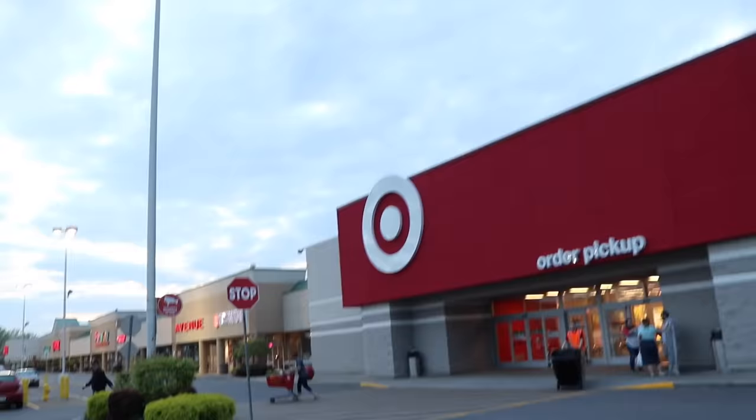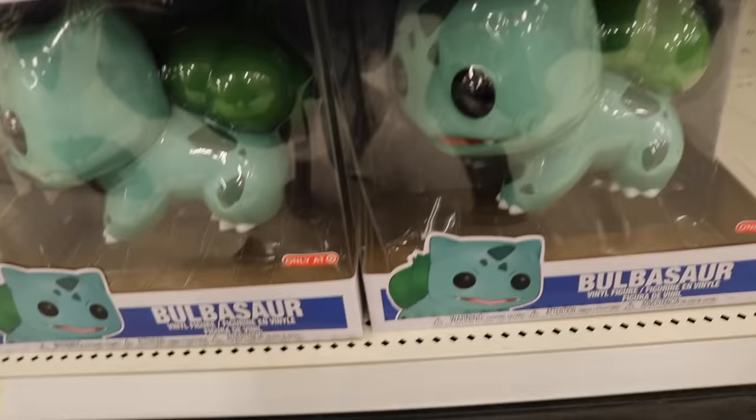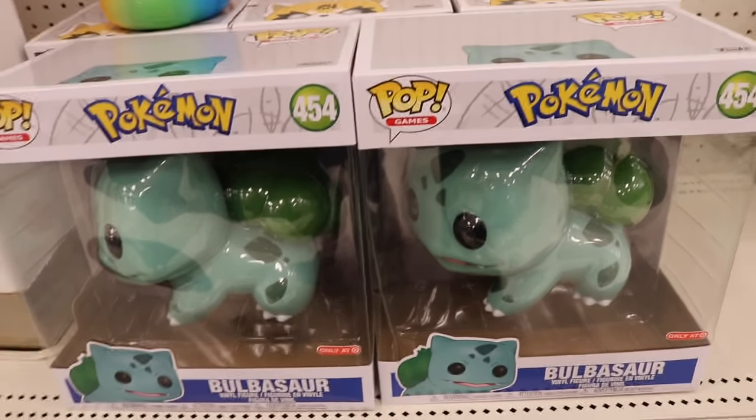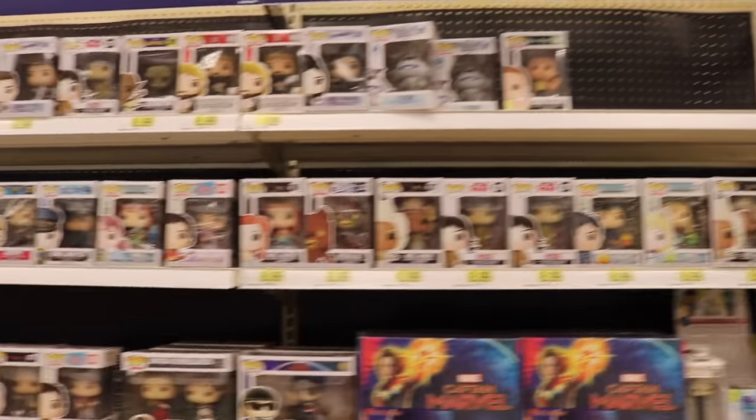All right, guys, we made it to Target, so let's see what's new. Hey, guys, so look what I just found over here. Two 10-inch Bulbasaurs. I already have one, so I'm not going to be picking one up today, but the Niagara Falls Target has two of them, as of this video coming out, or as of last night, sorry. Anyways, yes, they do have two. As for back here, they don't seem to have much that I'm looking for. Actually, nothing that I'm looking for today.